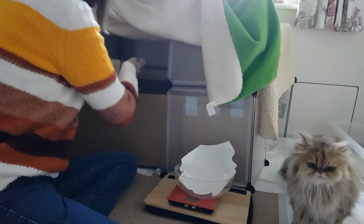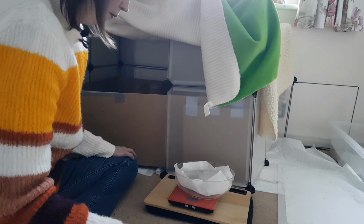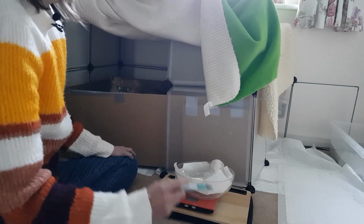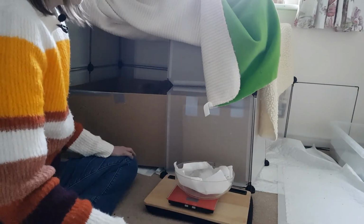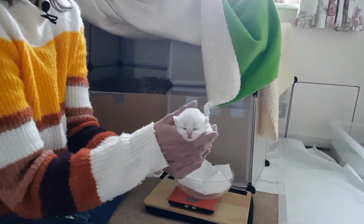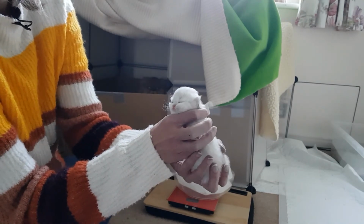Right. So now the little girl. So she's only gained 6 grams, which is a little bit low, so I will just keep an eye, but they were suckling, so it could just be that she's due a feed. And there she is. She's nice and warm though, and she's very wriggly. She looks lovely. So cute.